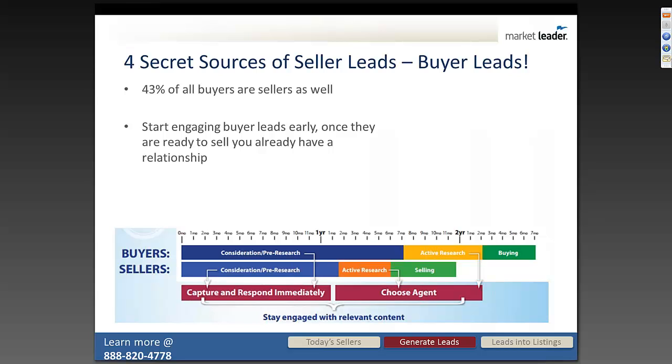Also, Jack, we know 43% of all buyers are sellers as well. That's why when we started today's webinar, we said we're not going to talk about just a seller lead and a buyer lead, but about seller behavior, all right? So when a person comes in looking at homes on your website, asking certain questions, offer them the opportunity to utilize your website to get the value of their home, driving them to your sell tab, and communicating that.